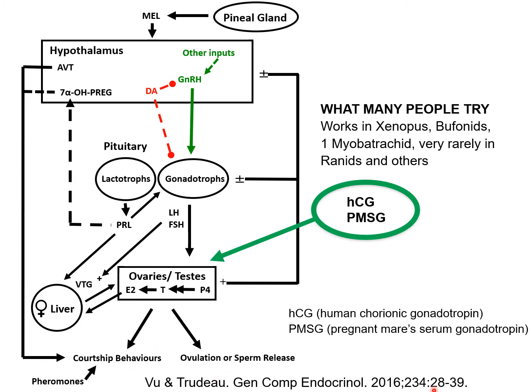So here's a figure from our paper in 2016, which shows some aspects of the control of LH and FSH release. And I'm going to go into this in much more detail, but what I wanted to illustrate here is that the particular part of the brain called the hypothalamus releases factors that we'll talk about later that control LH and FSH synthesis, assembly, carbohydrate addition, packaging, and eventually release into the blood that will then control steroid production, progesterone, testosterone, E2, for example, in the testes or the ovaries. That's really important for courtship behaviors and liver function and what have you.